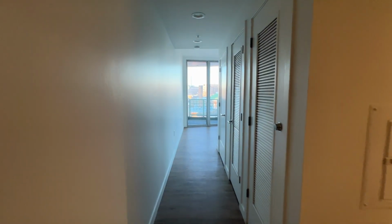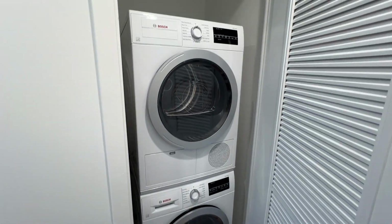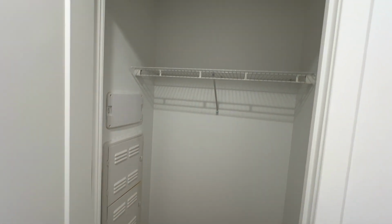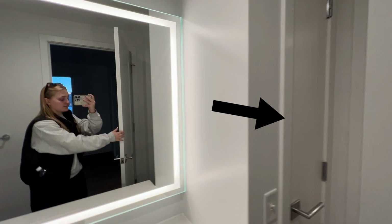This unit has sort of like a utility hallway where you've got all of your utility closets lined right up, including in-unit washer and dryer and a very spacious broom closet slash coat closet. And speaking of storage space, this unit had absolutely amazing storage space, including that hallway closet, a double closet in the bedroom, and a little broom closet slash towel closet in the bathroom.